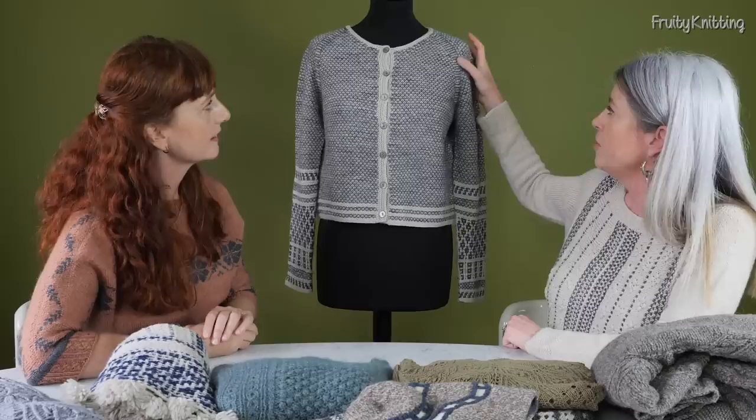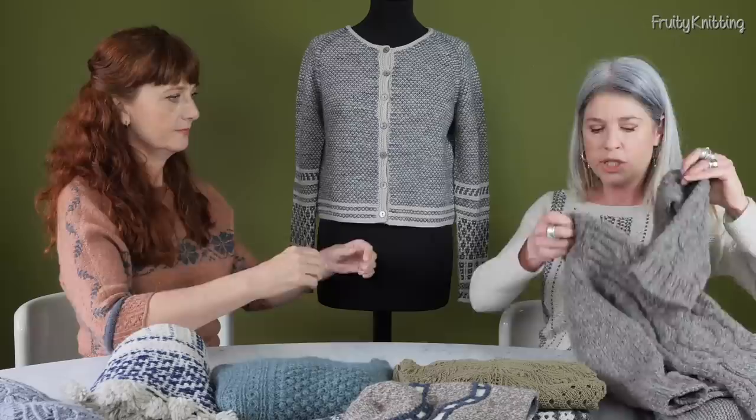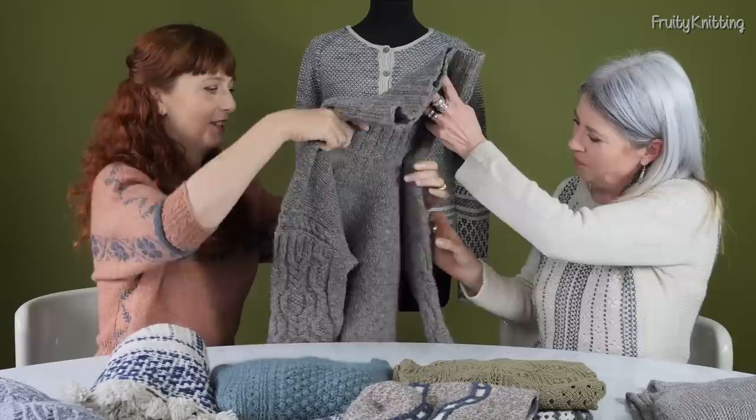Yeah. And I mean, this is a raglan, but it goes for all kinds of shoulder or yoke solutions. For instance, over here, we have a drop shoulder sweater. I'll hold it for you. Thank you. And you can do the pointing.